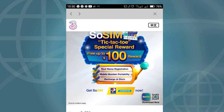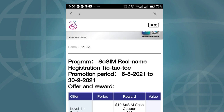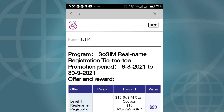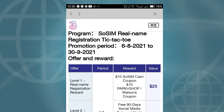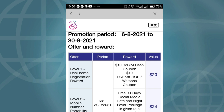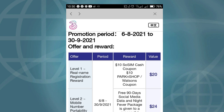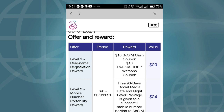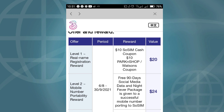So, ito yung SoSIM. Sa SoSIM real name registration, na-try ko na ito. Mag-upload kayo ng Hong Kong ID. Depende sa level, makakakuha kayo ng 20 Hong Kong dollars SoSIM cash coupon at saka 10 Park and Shop or Watsons coupons.